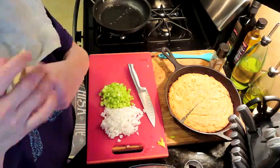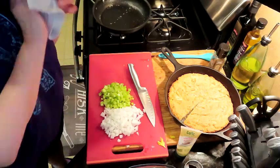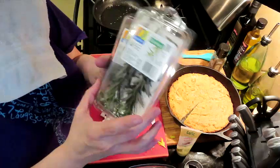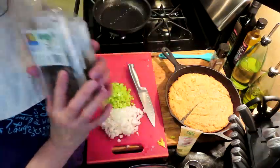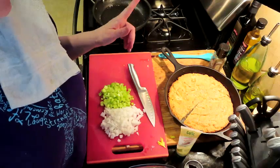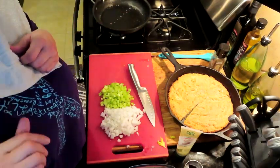I'm going to use the rest of my garlic paste in here. We're going to use poultry seasoning and some onion powder. And then I am going to chop up the rest of my rosemary and thyme. That's going to go in here as well. So we're rocking and rolling, and it's only 10 in the morning, so we will probably be done sitting down on the couch by 12 o'clock.